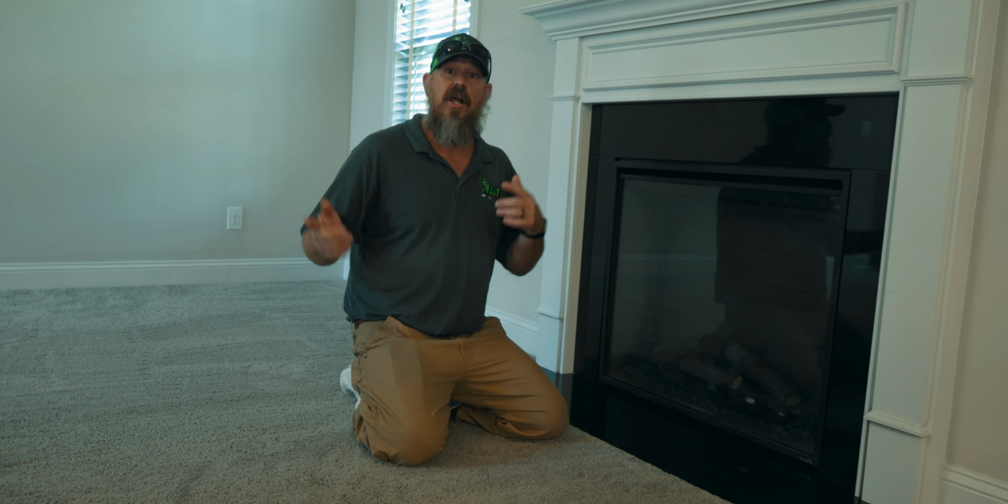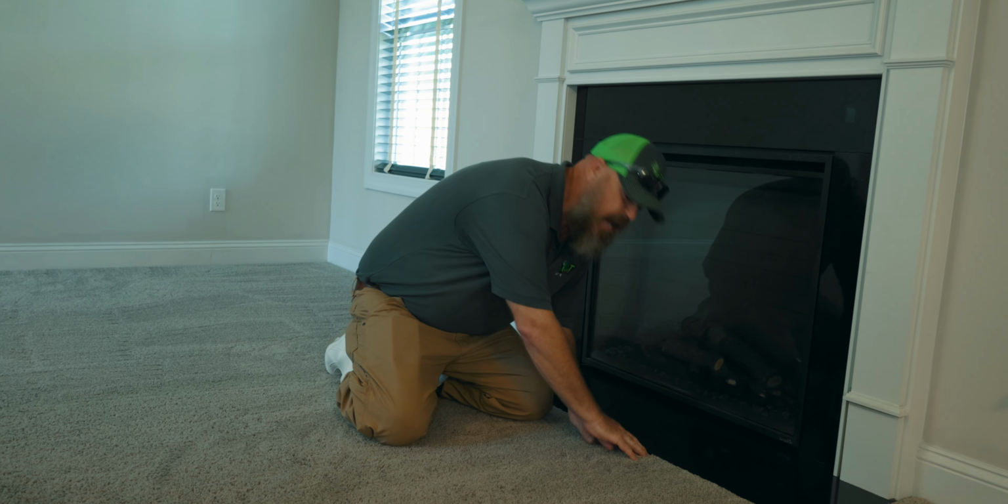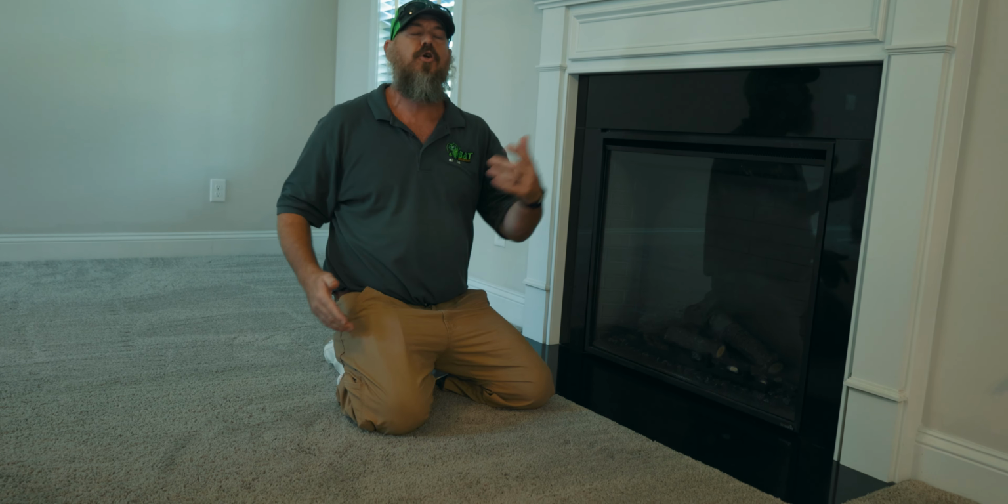From egg, they go to the larva stage, and about 35% of the infestation will be here. They feed off dead and decaying organic matter, so they're going to be found in cracks and crevices, kind of like this one right here, or they're going to be in your couch or other furniture.